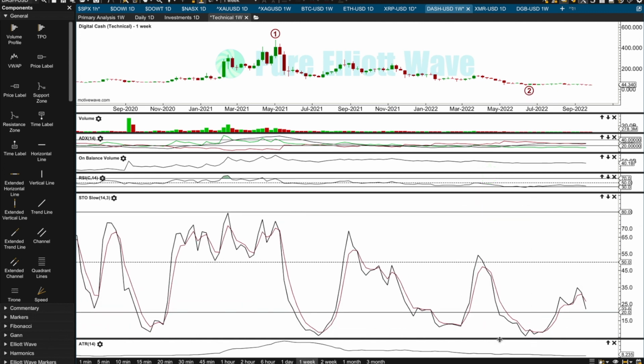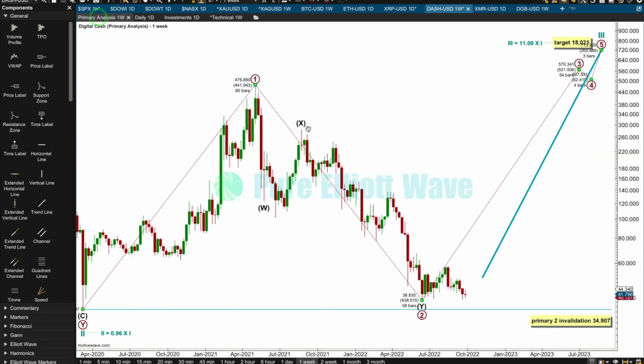Stochastics oversold, ATR declining. I think again that low is fairly likely to be sustained, but it's not as clear as the last one. I think I might give that one a miss. I want to be quite selective.